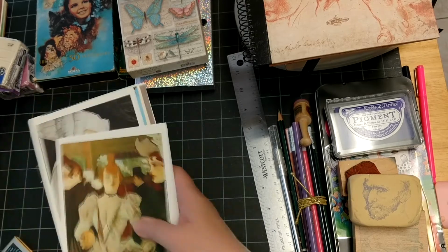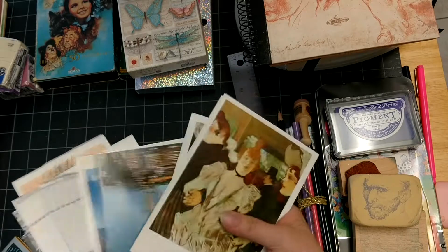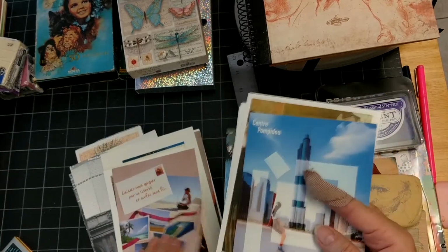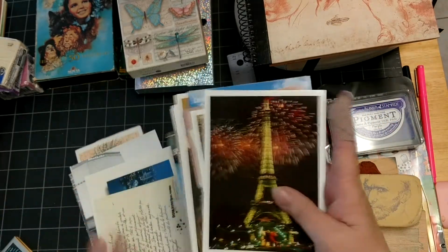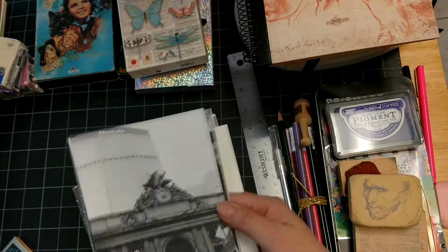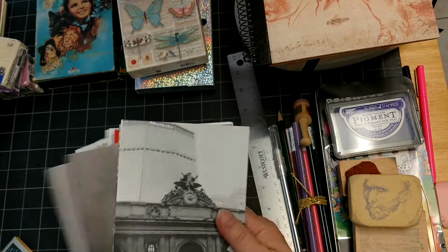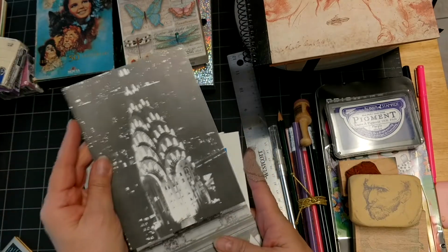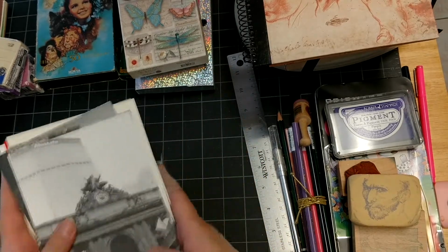Here's some cards. I pick up greeting cards if they're not Christmas. Christmas has to be really special at this point. Oh, look at that. That's nice, Paris. So I got postcards and greeting cards. I always grab these if I'm at an estate sale, if they've got just any interesting images. Like, these are really cool. Oh, I love the Chrysler Building. It's my favorite. And so there's those little cards.